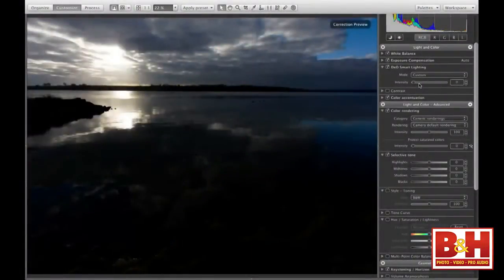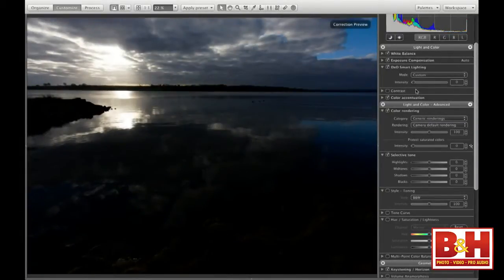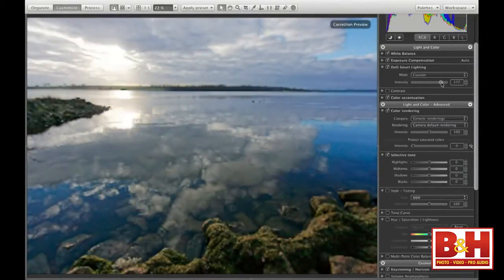This is actually an image that I took upstate, and we're going to utilize the DxO Smart Lighting tool for this, and I'm just going to so happen to be in the custom. So this is the image as it was shot, and obviously as you can see there's a lot of information that's missing, but once we use that slider, the DxO Smart Lighting tool, there she goes.